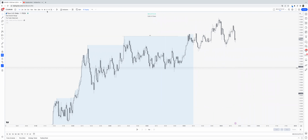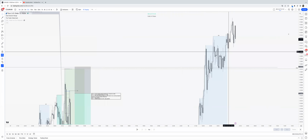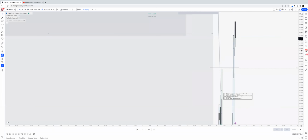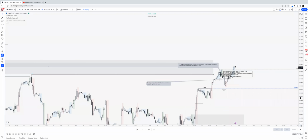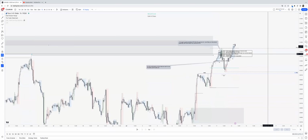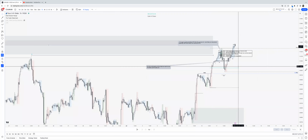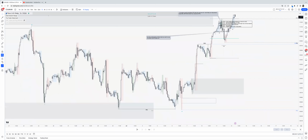But it is nice because then you can target below this one. But for today, I would say look for shorts, pre-market analysis. Look for shorts. Liquidity wise, we are above the previous daily highs, above Asia highs. I'm going to leave this on for the analysis.